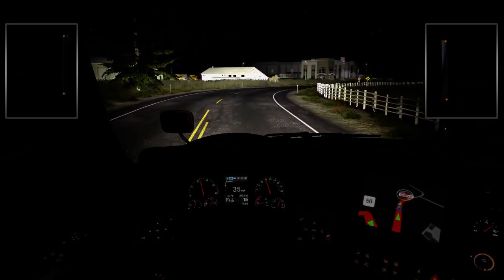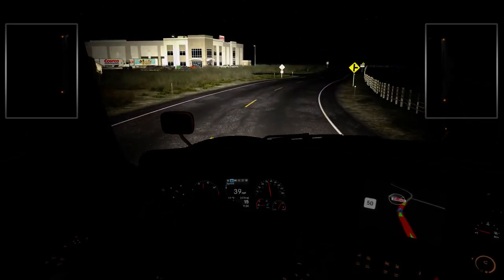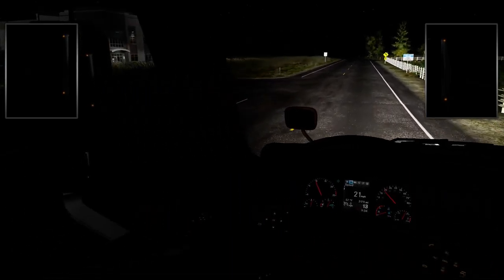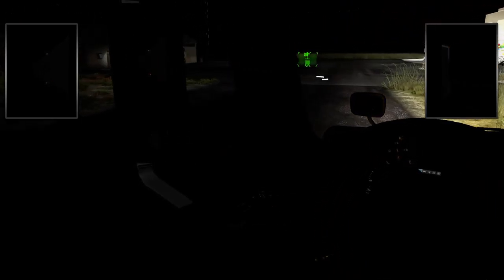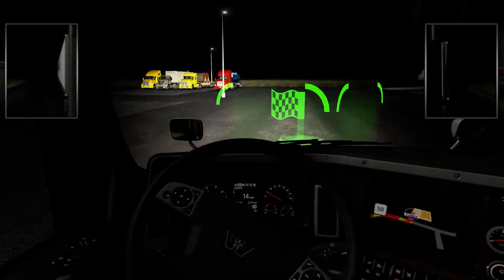Ready to turn left. We're going up to Costco's. Turn left. You have arrived at your destination.